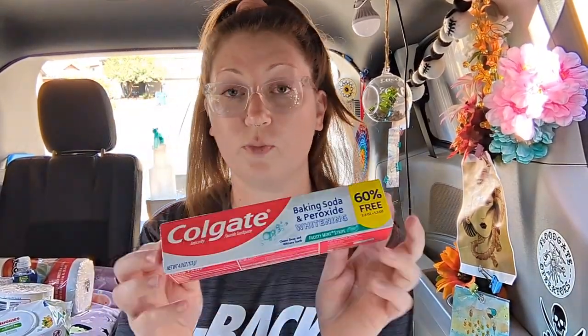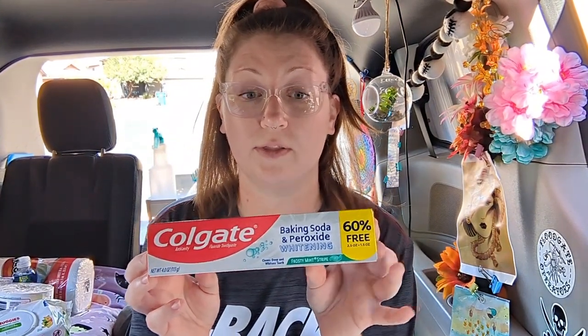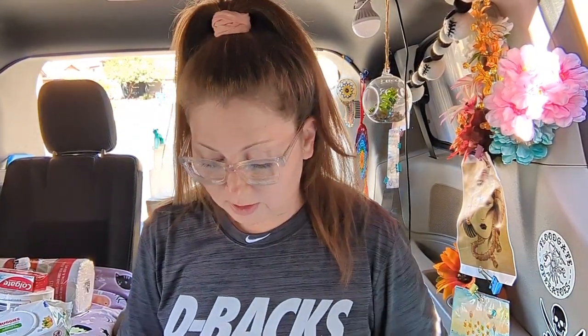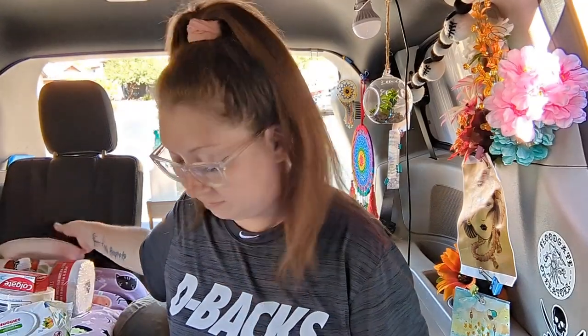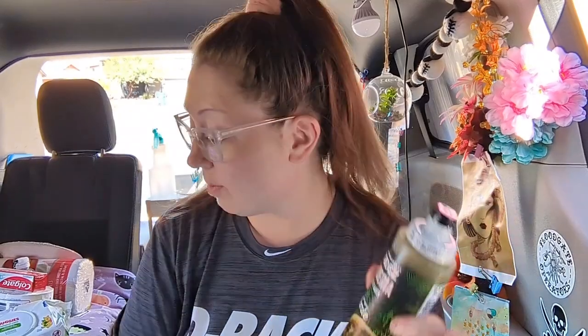$2.65. And the toothpaste that I found for $1, a much better deal than the small travel-sized one that I found. Both are Colgate brand. Paper plates, because I don't like doing dishes, so paper plates for $1. And last but not least, this super tasty green sauce. I love this stuff.